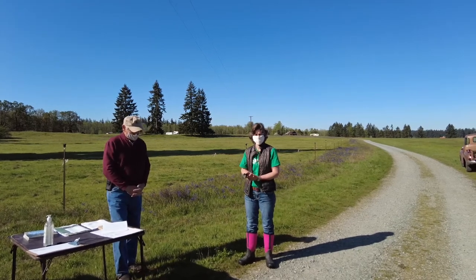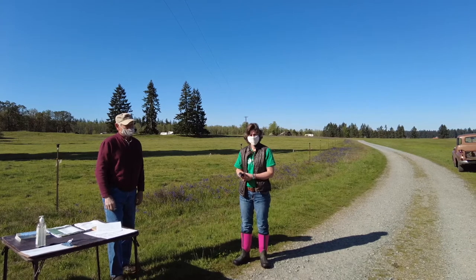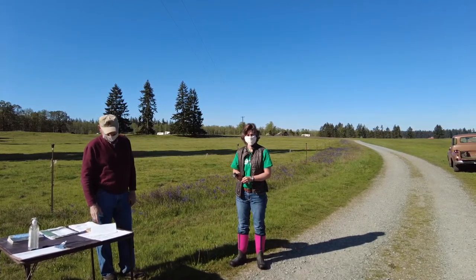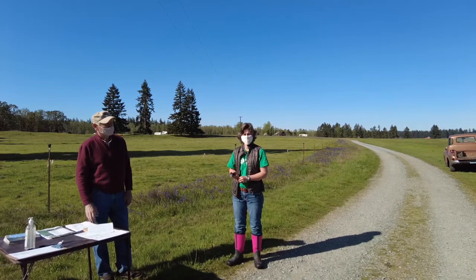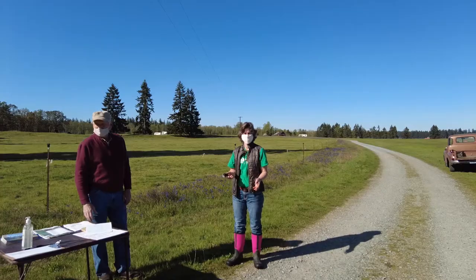So a couple of years ago, we purchased a no-till seed drill and we loan that out to producers. They just have to pay for its transportation. And it's a way to put seed in the ground where you want it, at the depth you want it.